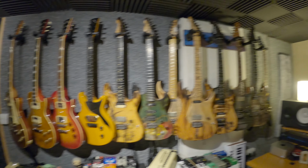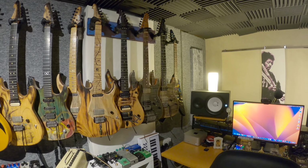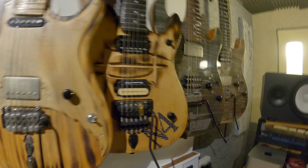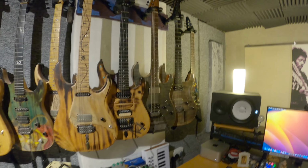Now, some of you who know about acoustics might be screaming at the screen right now and screaming at me, saying, hey, why do you have so many reflective surfaces on three walls of your studio? That's not going to sound good. Well, you're right. I have all my guitars up here, and technically, some of them are reflective surfaces, although a lot of them are just plain wood, so they're actually absorbing surfaces as well. But it's a good question.